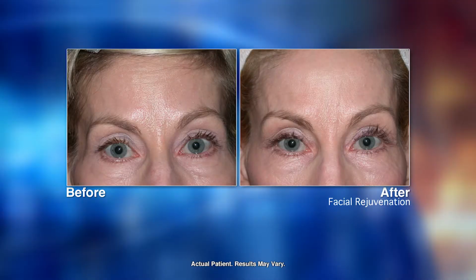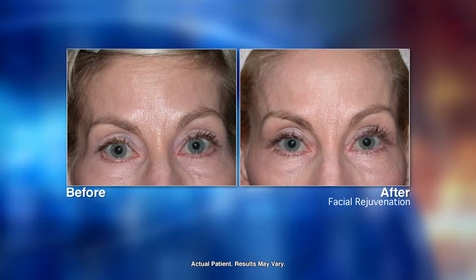Another hollow temples before. Look at the corners of the eyes here. And take a look at it. Now take a look at this after. Oh my goodness. You see a difference? Yeah. If I were to guess her age in the before and then in the after, she definitely looks younger. And that's only showing you a spot, Shane.